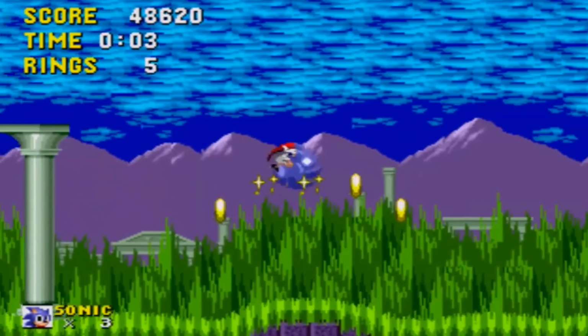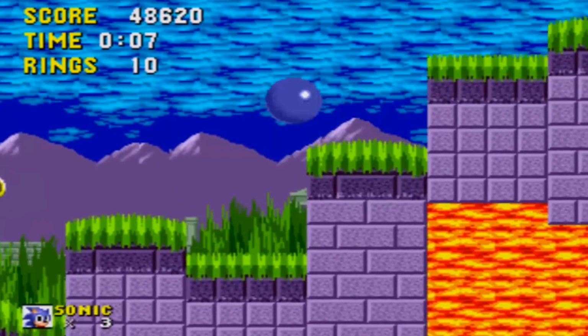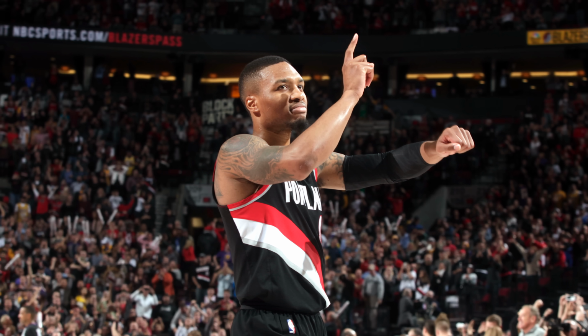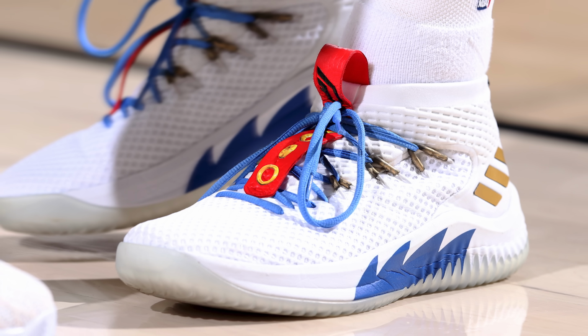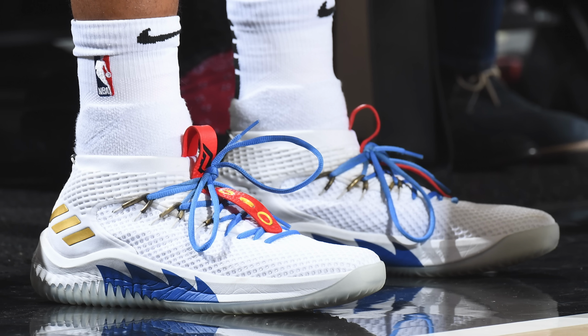But the best part about this colorway has got to be the theme. We all know Sonic loves chasing rings in the Sega video games, and we all know Damian Lillard wants an NBA championship ring, so Adidas turned this sneaker into a theme of chasing rings. It's the perfect marriage. Video games, sneakers, basketball, those are my 3 favorite things that aren't family. And that's why I have this colorway of the Dame 4 as the best sneaker I saw all week.